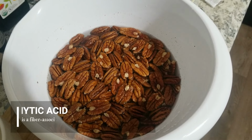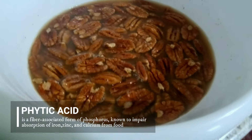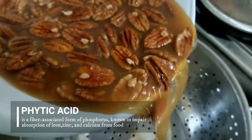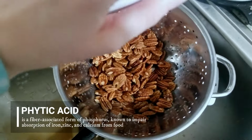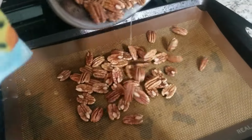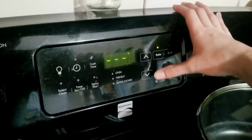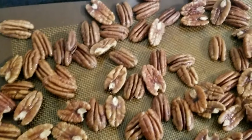Phytic acid is a fiber-associated form of phosphorus, meaning that it is found in foods which contain a fair amount of fiber, like nuts, and it's known to impair the absorption of iron, zinc, and calcium from food. But soaking and later baking phytic acid-rich foods at a low temperature can break down most of the phytic acid, making the items safer to consume.